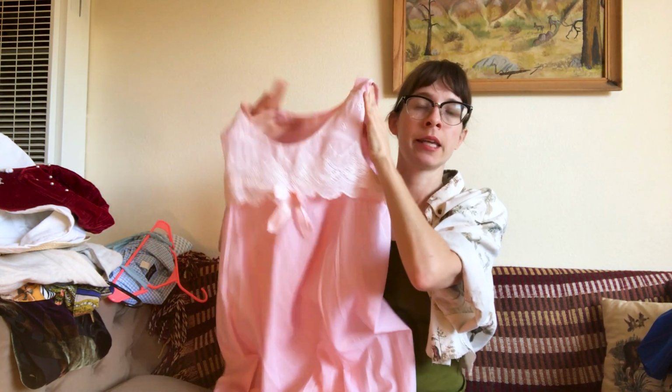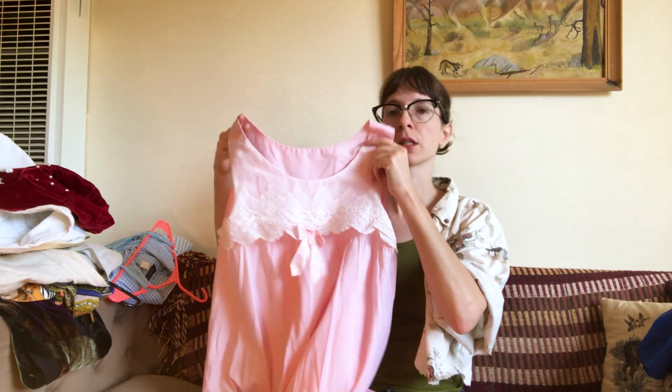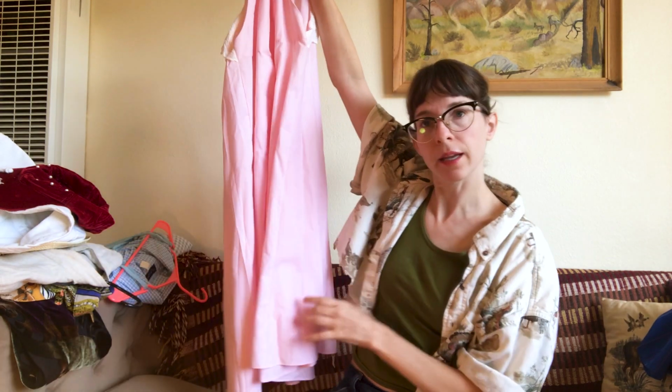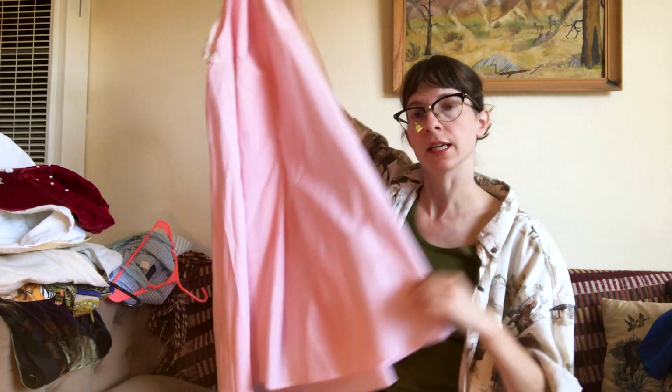Next I found this cute little vintage 60s nightgown. I like that it's cotton and not the kind of synthetic, faux silky material. It's got a little bow. It's got cool kind of pleated detail in the back.